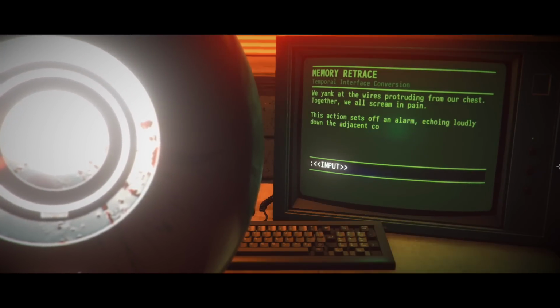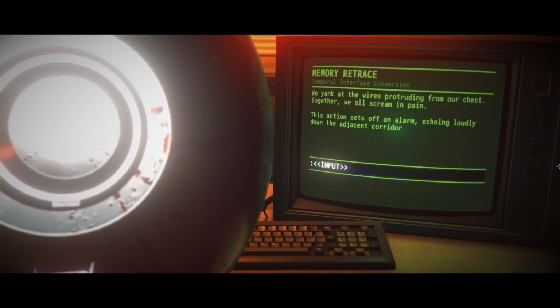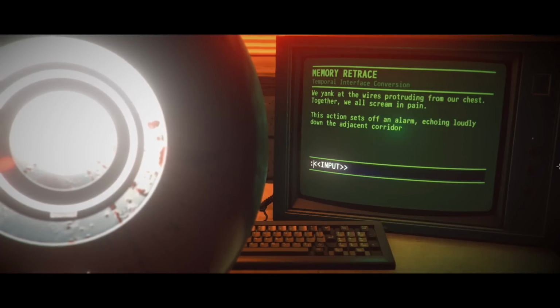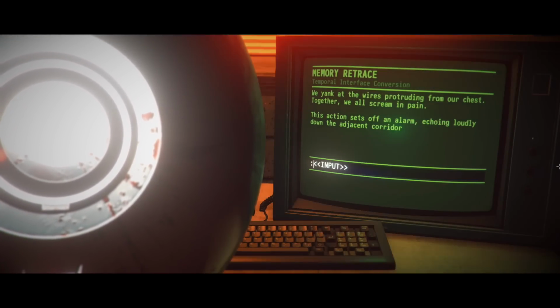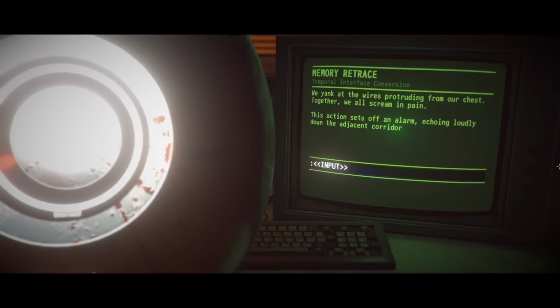What just happened? What's that alarm? There's been a disconnection in quarantine lab 15. Find out what's going on. Oh man, we're fighting back! We yank at the wires protruding from our chest. Together, we all scream in pain. This action sets off an alarm echoing loudly down the adjacent corridor.